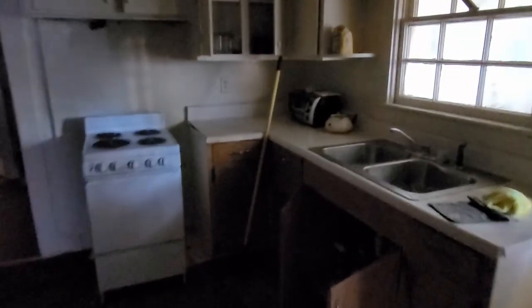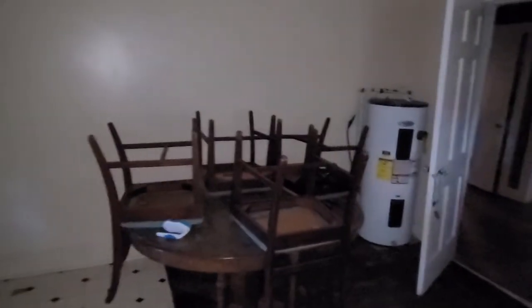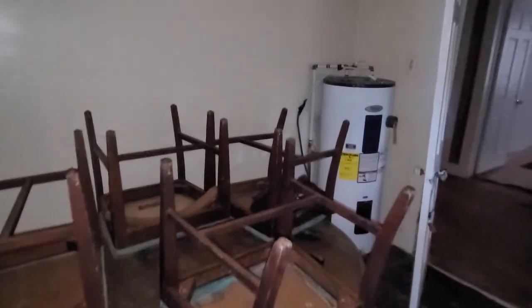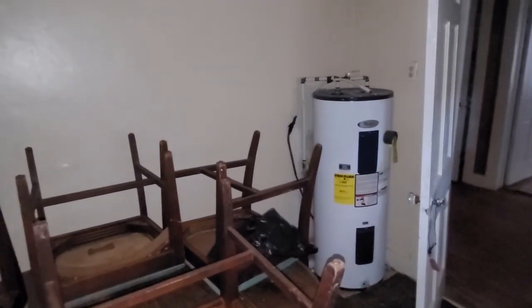So there's the dining room and here's the kitchen. The kitchen is actually a pretty decent size. It's just that this part of the kitchen is used with this dining table. Looks like they did put a water heater over here. It's on the new side, but I can see it doesn't have the expansion tank above it, so it definitely needs to be updated.